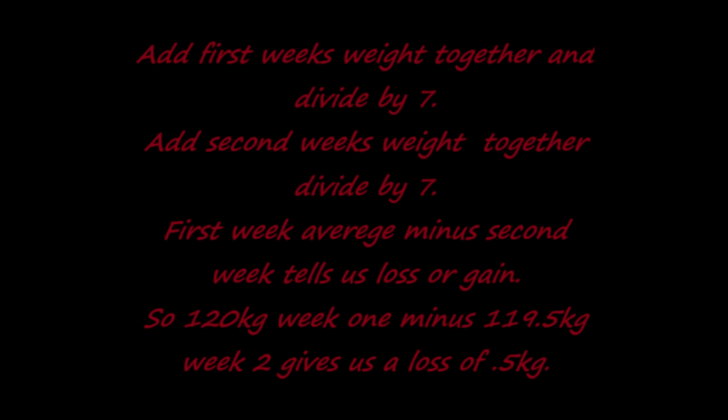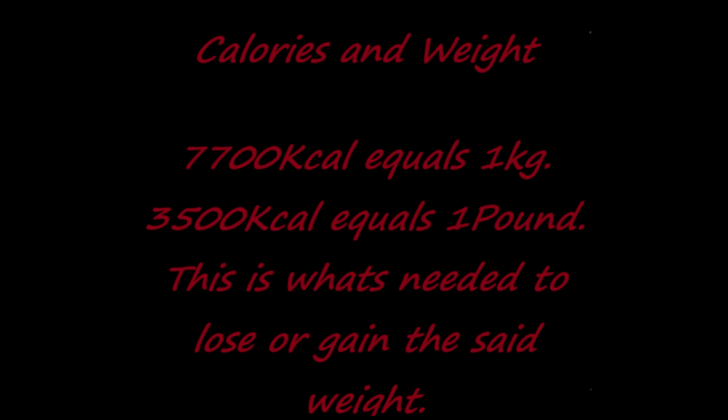Then you take week number 1 and subtract week number 2. So say 120 kgs week 1 minus 119.5 kg week 2 gives us a loss of 0.5 kgs. So what do we do with this information? First, we need to know what calories and weight correspond to each other.